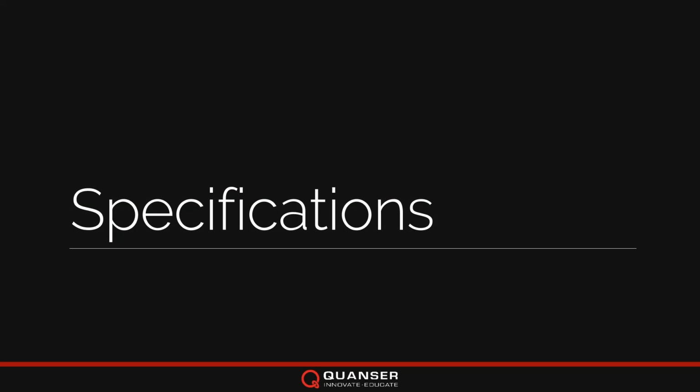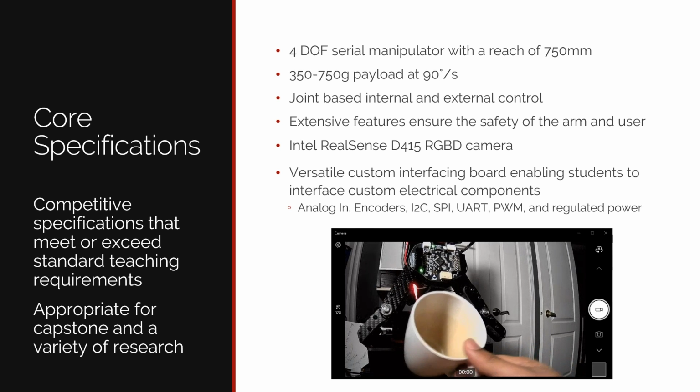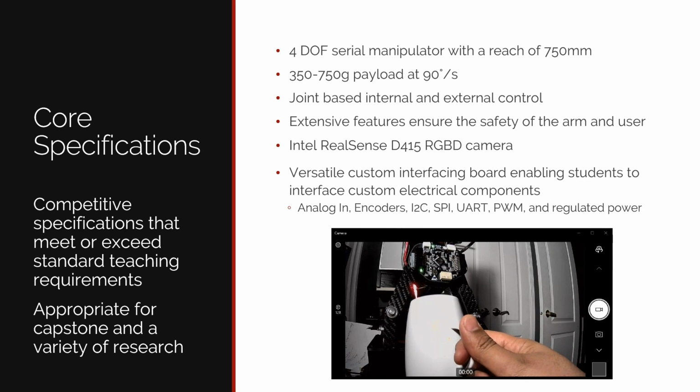In terms of specifications, delivering on those research topics, there are a variety of specifications we needed to be able to do those activities. This is an overview of some of the core specifications we have here. You can see that it is a 4DOF serial manipulator. It has a very versatile reach, 750 millimeters. That should be more than enough to be able to accomplish most tasks that you would have on a lab bench style activity. It has a pretty reasonable payload for those types of activities, between 350 and 750 grams.